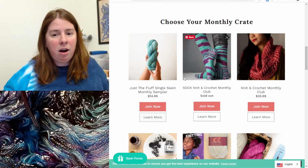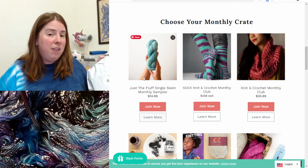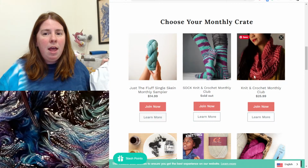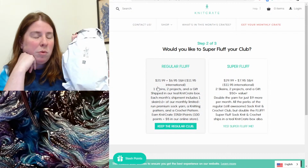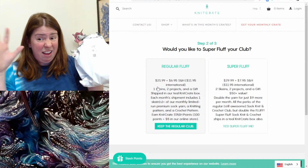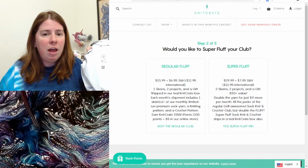All right, so there are a few different options for clubs. There is the Sock Knit and Crochet Club, which is currently sold out, but you can join a waiting list. There is just the Fluff, a single skein, nothing else, which I think is a single skein from the Knit and Crochet Monthly Club. But what I was going to say about the Sock Club is that it starts at $21.99 a month, plus shipping and handling. And you can get 2 skeins instead for $29.99. So that's a pretty good deal, the Super Fluff Club, which is something that I've forgotten to mention that they've done.